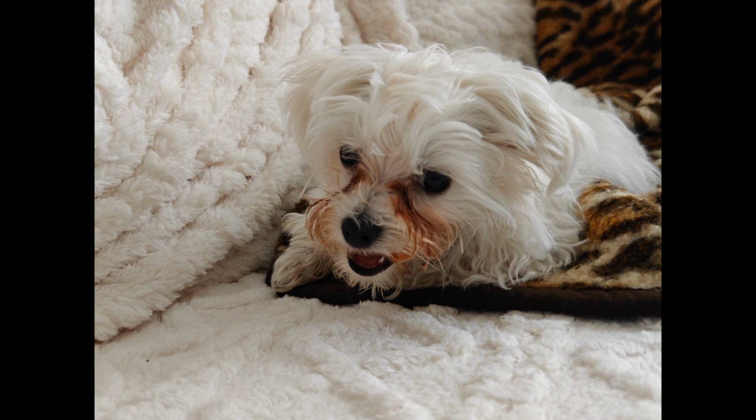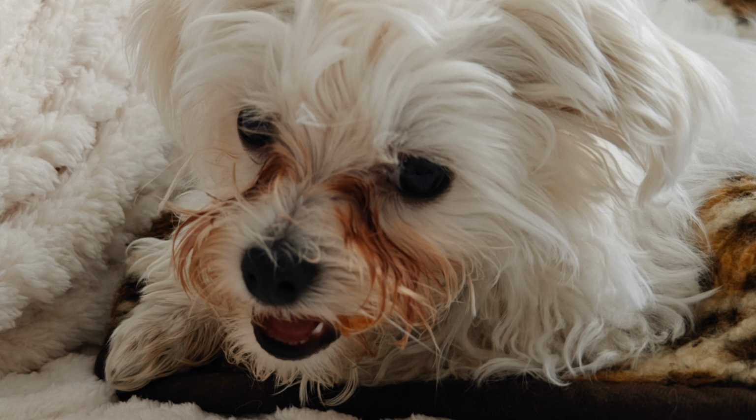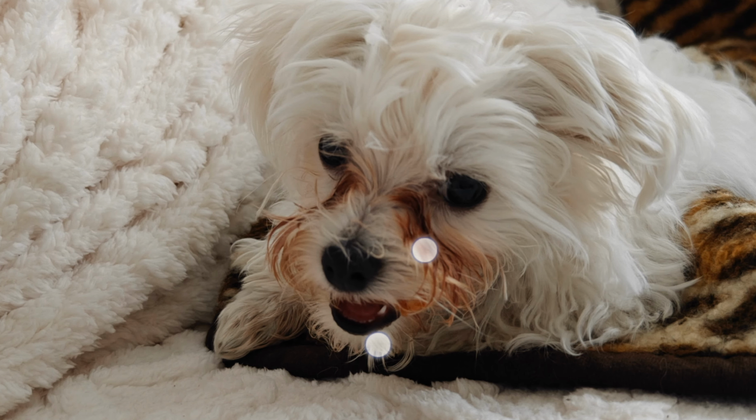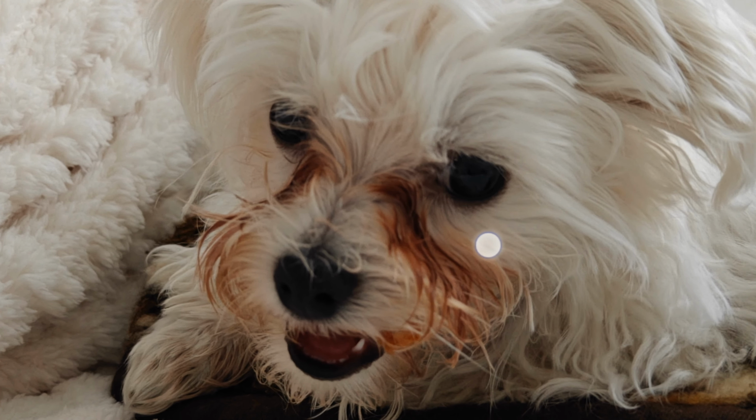So here we have the photos. This is the 2x zoom. Anything improved here? I think in the low light we still have a bit of struggling with eye detection. I think you can see that here. I think the front might be a little bit sharper than the eyes.